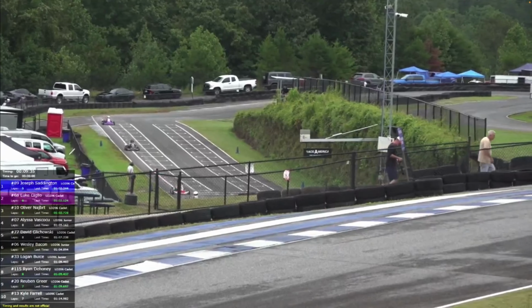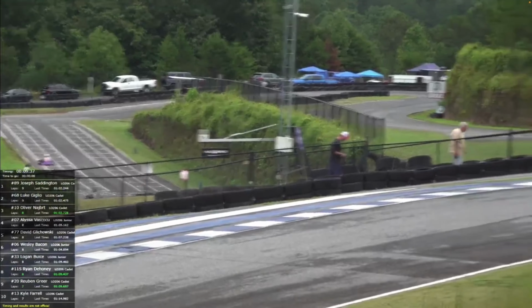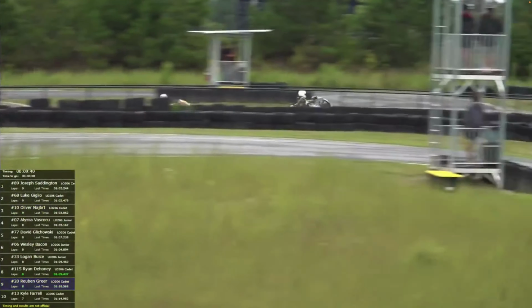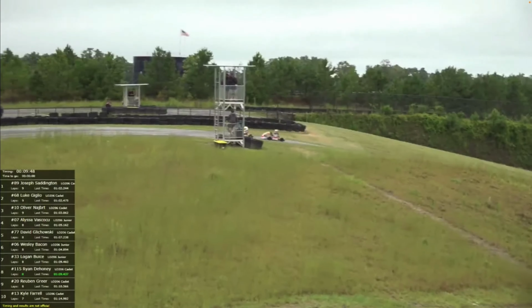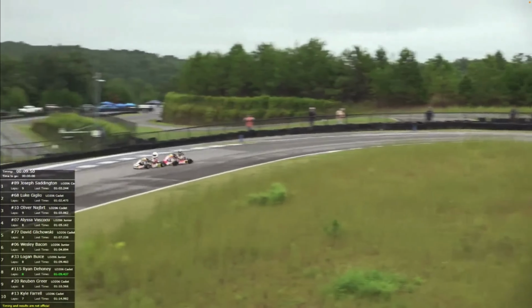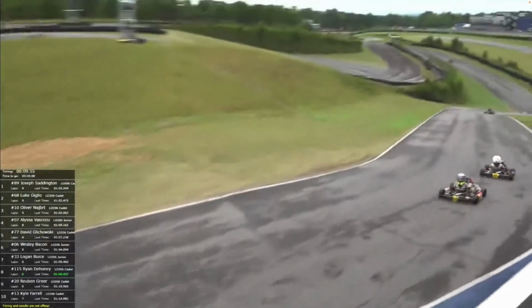Well said and good point because normally we would have said, all right, that's it. That was your last opportunity, and now you don't have a chance. But as we can see, Luke Giglio is closing in, so plenty of time in this race to still make moves. I mean, Joseph Saddington just looked behind and said, "What? Where'd you come from?"